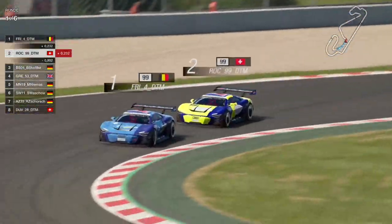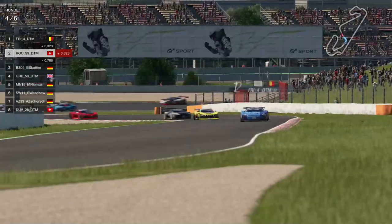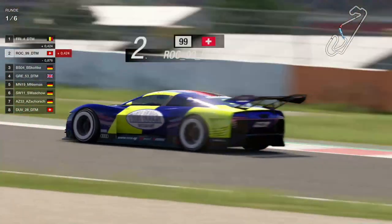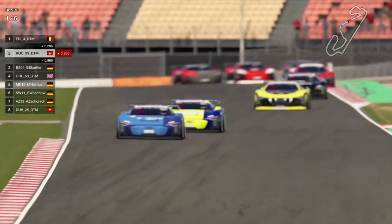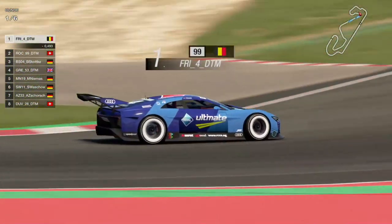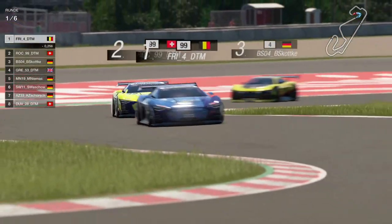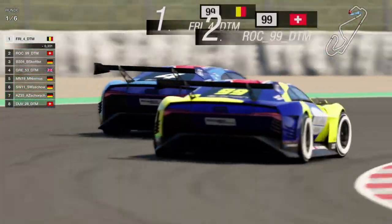Robin Frijns is leading the way, but Mike Rockenfeller is pushing him for everything that he's worth here. Six laps of the Circuit de Catalunya here, Barcelona. And the big, big grid of cars then to do battle. And currently it is Robin Frijns leading Mike Rockenfeller. Then it is Björn Skotka, who very quietly has found himself in P3 ahead of Jamie Green. Then it's Mikael Niemas, Stefan Vashau, Andreas Zurch, and Loïc Duval is P8 at the moment.